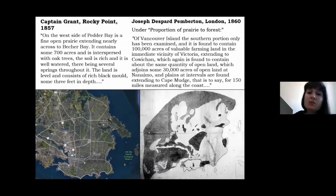And then Joseph Pemberton in 1860 writes, "Of Vancouver Island, the southern portion only has been examined and is found to contain 100,000 acres." That number is really striking, but 100,000 acres of valuable farming land in the immediate vicinity of Victoria, extending to Cowichan, which again is found to contain about the same quantity of open land, which adjoins some 30,000 acres of open land at Nanaimo. And he continues there.